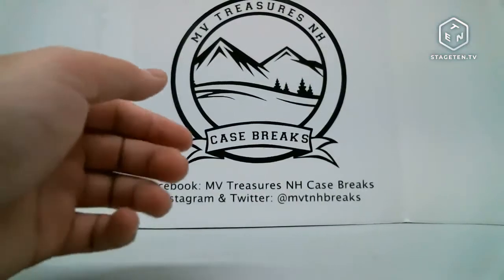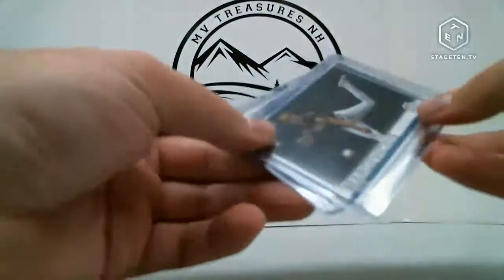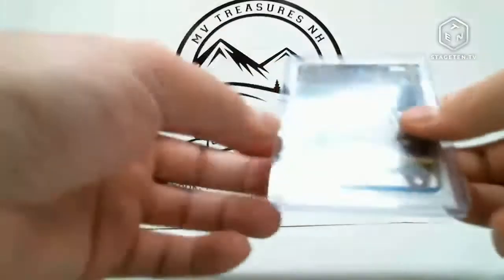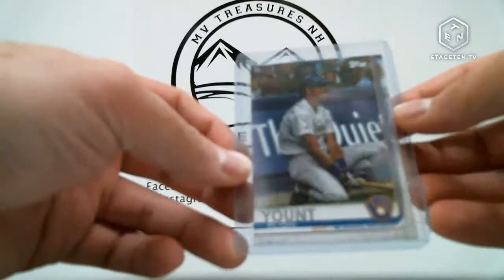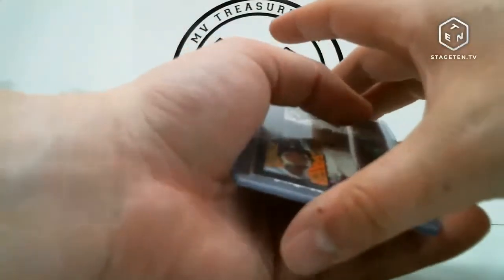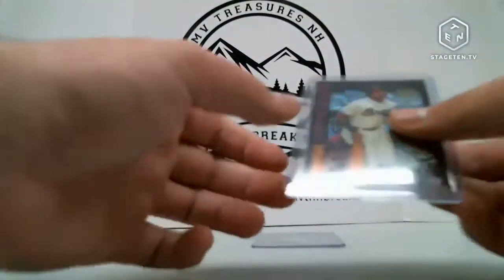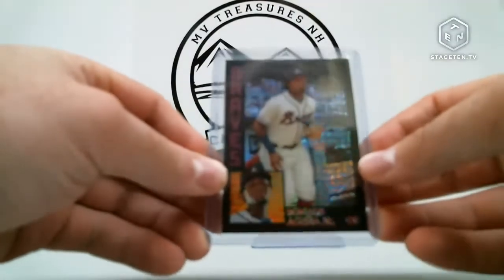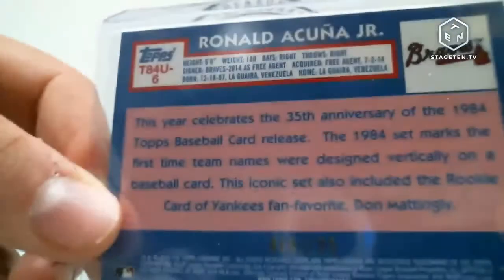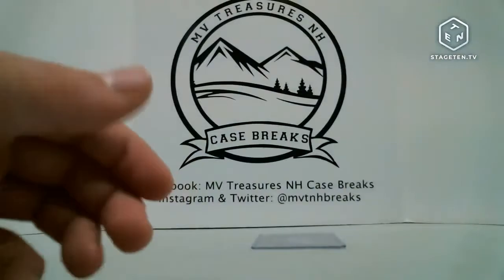Now we do have, did I show the short prints? I did not. Should have showed the short prints for the autograph. Two short prints, Nick Margevicius, and for the Brewers, Robin Yount. And last two, last but not least, we have a black 1984 Mojo for the Braves, Ronald Acuna Jr. This one is numbered 9 out of 199.